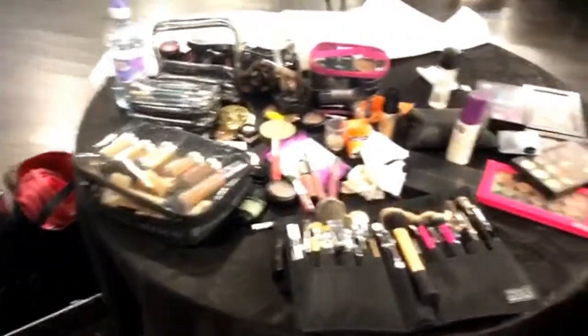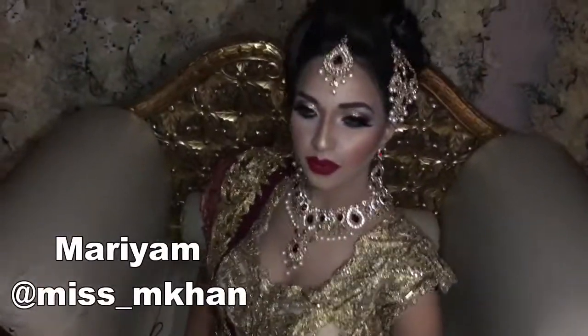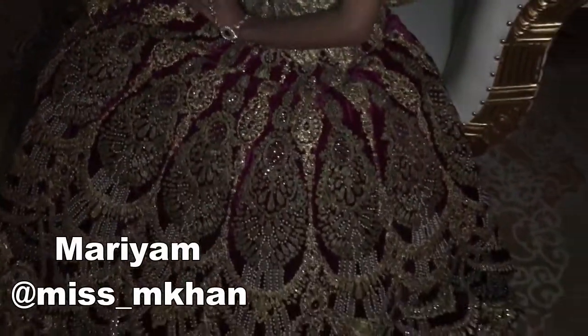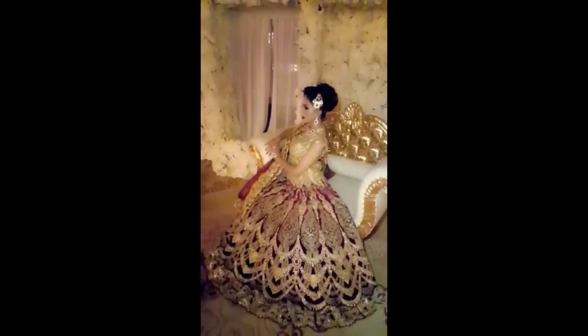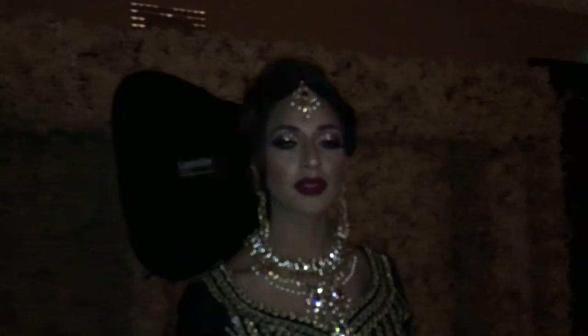So this is after the first look is done, so I need to clear this up before the second model gets here. Just turn your head towards me. Turn your head, twist your head. That's it. See? Yeah, that's it.